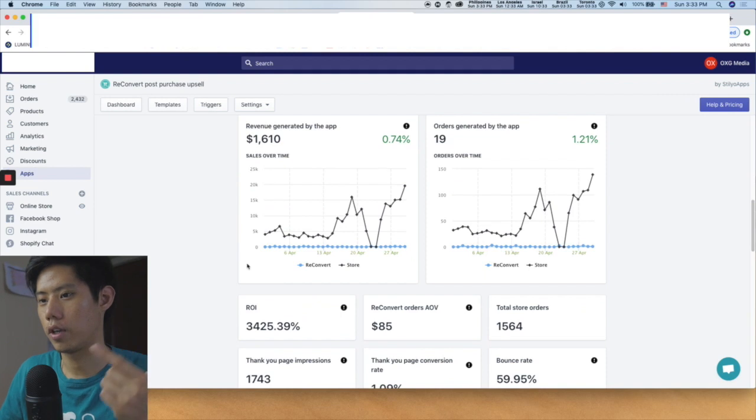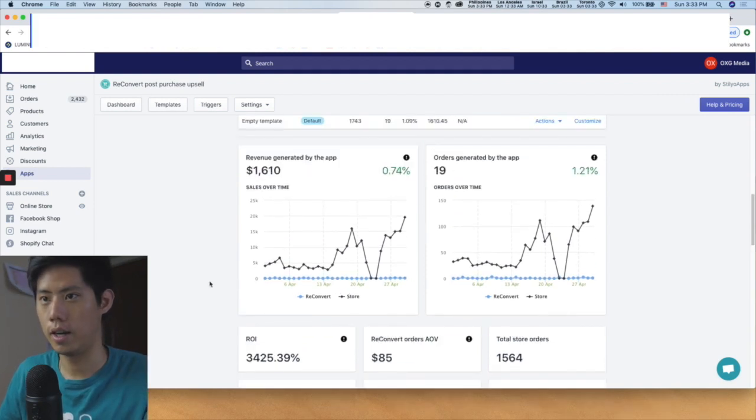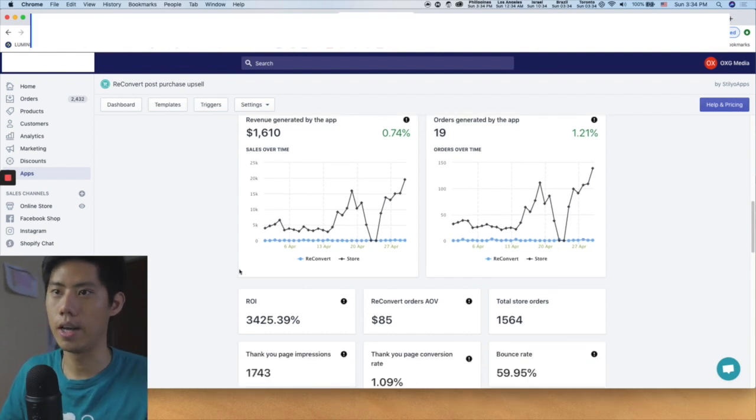You can see here the ROI is really good. It's very inexpensive because all you're doing is essentially increasing your average order value. So people spend more money with you over time with the same amount of traffic. Reconvert is really a no-brainer, and it's a very, very popular addition as well.